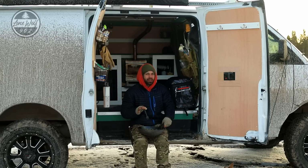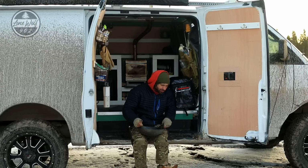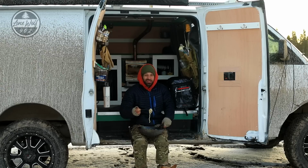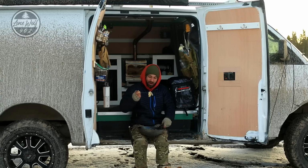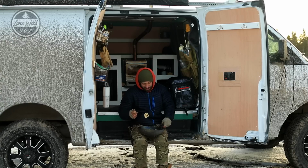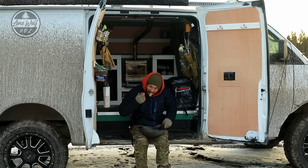So Boomer's already had his full steak to himself and some dog food. And I just gave him a piece of my steak. He's cut off now. He's had a ton of food. So I'm gonna kick back, relax, eat my supper while it's still hot. It is very cold out and the sunset's happening right now. So I'm gonna wrap this up and then get that wood stove cranked up. Cheers, guys.